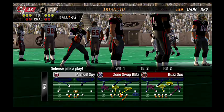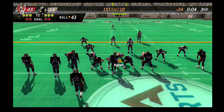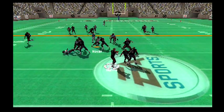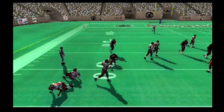Ball on the 43-yard line. Throwing, and the catch is made. Jackson is there for the tackle at the 30.